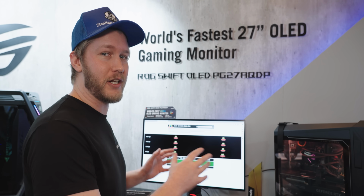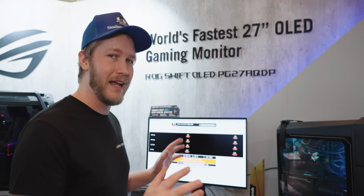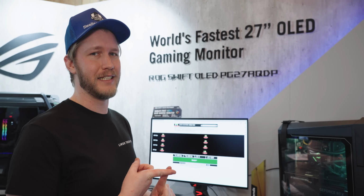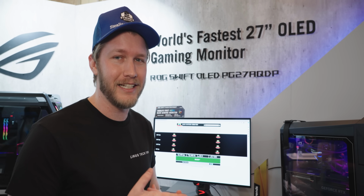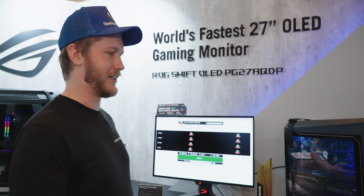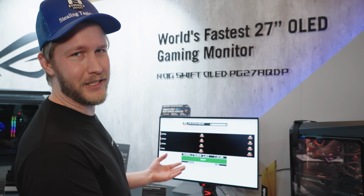ASUS said that for this generation, they had to completely redo how they calibrate their OLED panels because, for one, it's just very different than LCD, but also these things are so hecking bright. They don't have very many details about it because these aren't out yet. They don't want to give away too much. But according to my eyeballs, they did a very good job.